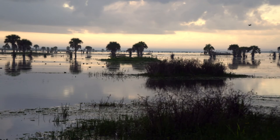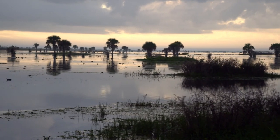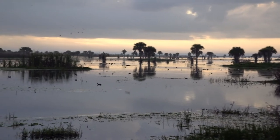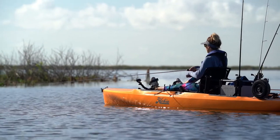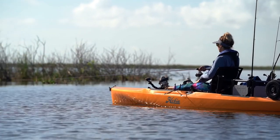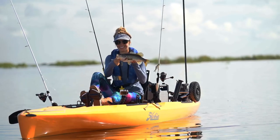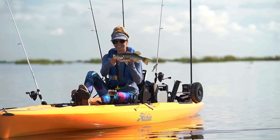It was beautiful. There's palm trees coming out of the water. It just looked like this prehistoric site, and the wind was really calm. The water was like glass. I was just super excited. I'm like, this is a beautiful place. I mean, any day in the water is just going to be an amazing day.